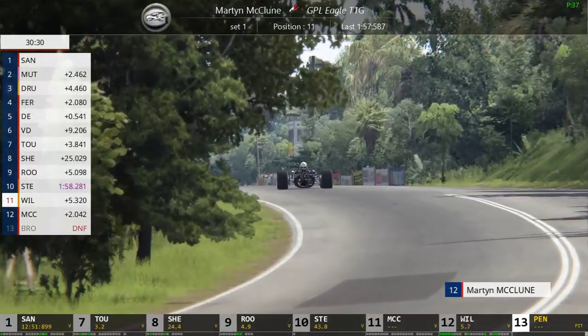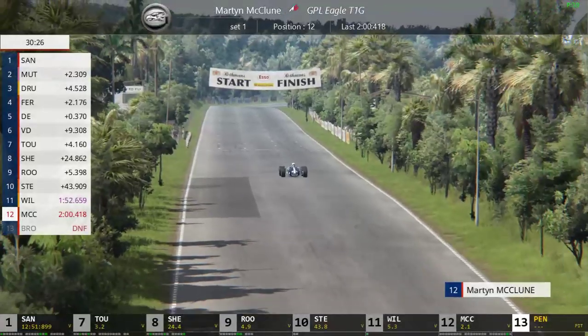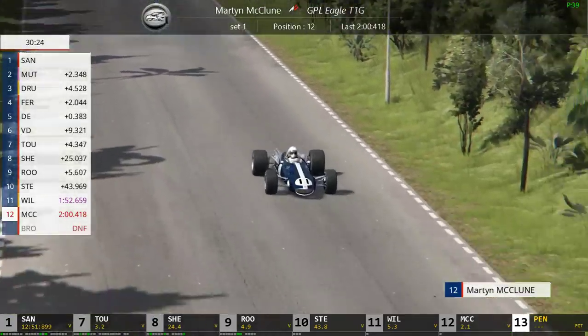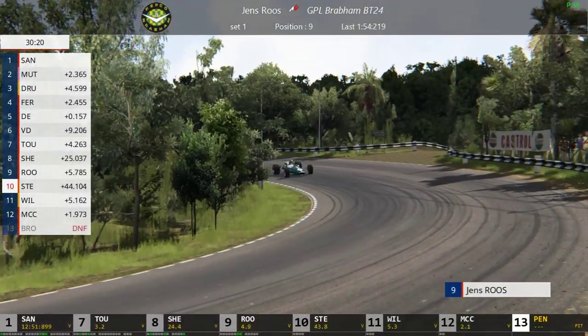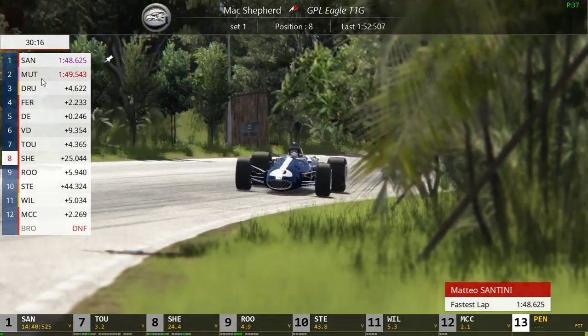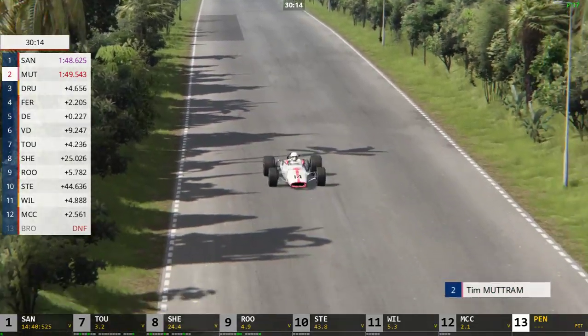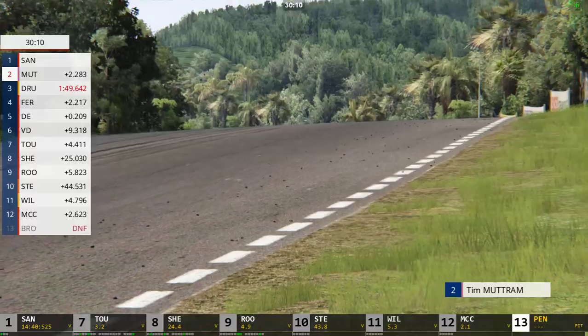There's been a change for 11th. Martin McLean's dropped behind Steph Williams. And he continues to run in 12th position. There's Jens Roos in the Brabham. Meanwhile, Santini really pulling away from Muttram and sets a new fastest lap of the race in the process. He is desperate to get away here.